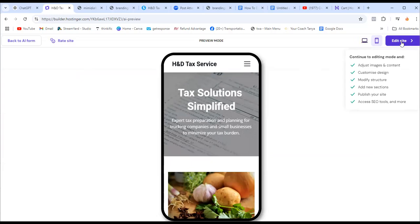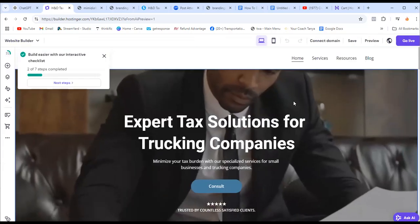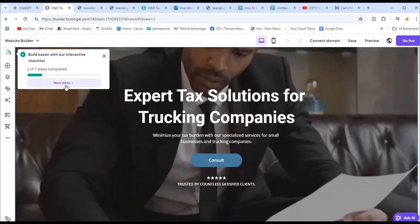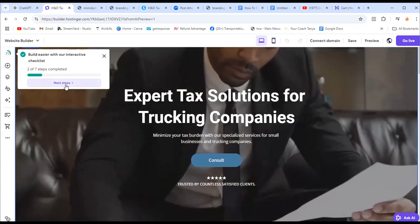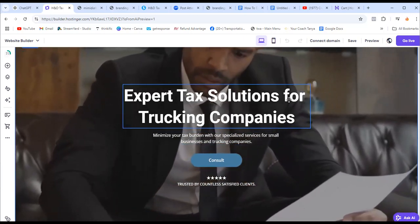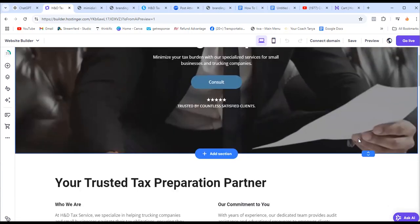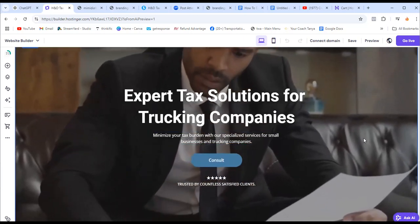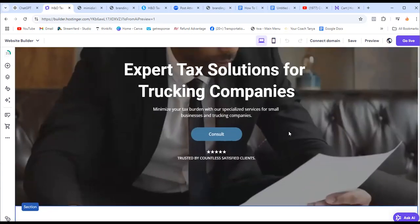So click on edit, or let's go on the computer and edit the site. It's going to show you the steps already. It gives you the main seven steps that you need to complete, so it guides you. I like this website builder. Okay, here I think that's good, we can keep it. I was about to say maybe replace it with a truck driver. It's sad, but I'm definitely going to replace this picture.